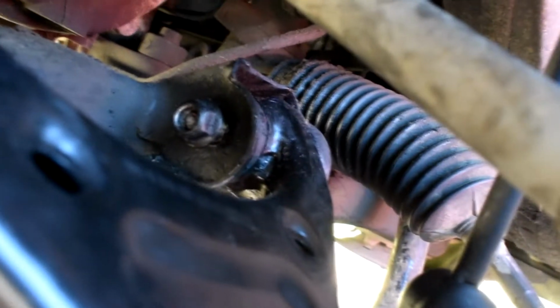All right guys, finally got it in. Took me forever, but I got everything perfect. As you can see, I just need to put the bolts in. Snap this one up. Bolt is right there. It's in.